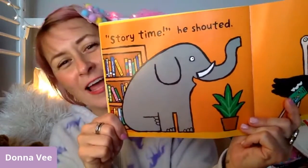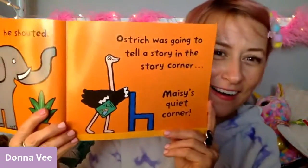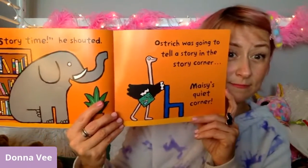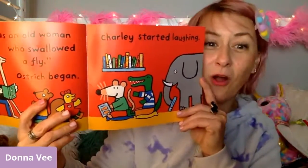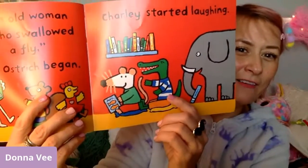Story time, he shouted. Ostrich was going to tell a story in the story corner, Maisie's quiet corner. Uh-oh, am I like the ostrich? There was an old woman who swallowed a fly, Ostrich began. We've read that book on story time. Charlie started laughing. That's Charlie. Charlie Crocodile.